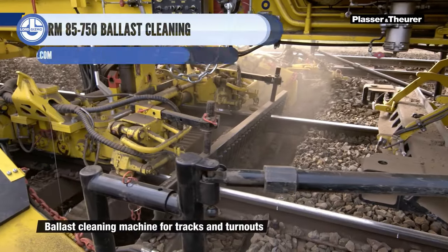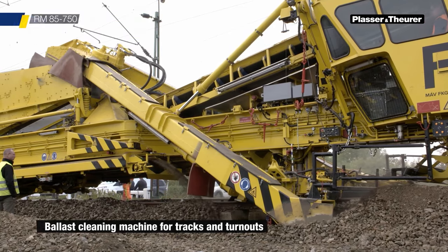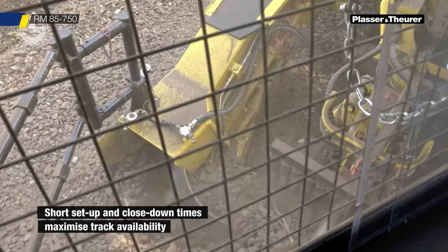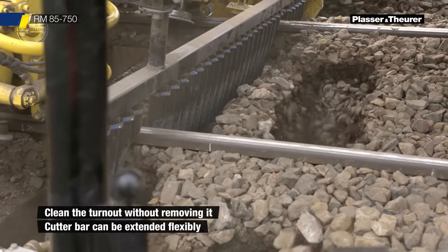A device called the RM85750 is used to clean the ballast tanks of tanker ships by removing sediment and other contaminants. This is a crucial job since silt accumulation in the ballast tanks can hinder the ship's stability and mobility and reduce its fuel efficiency.